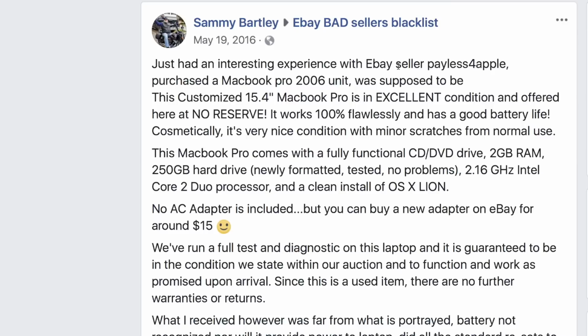So, I decided to do a little bit of digging on some of these companies, and you know, I couldn't really find much information, but I did find some interesting Facebook posts. So do you remember that first listing I showed you, the one where it was a 2009 Core 2 Duo MacBook Pro for $600? Well, that particular laptop came from a site called Payless for Apple, and I found a rather interesting Facebook post. So here it is.